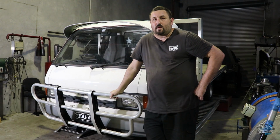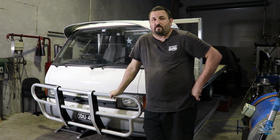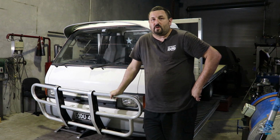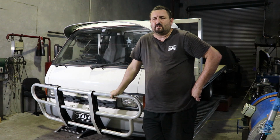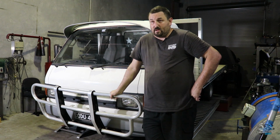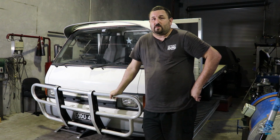So pretty happy with that result on the dyno. Made a good solid 500 horsepower, 504 I think it was. In the end it took 21 pounds of boost to get there, which is less than what I was thinking it would take. The turbo is sort of making 21 at about 5,000 revs and then falling away, so I could probably put a boost controller on it and try and chase the boost back after peak torque, but I think we'll just leave it like that.